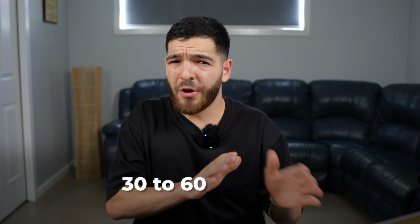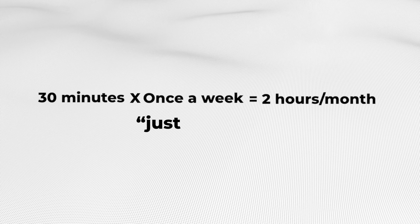The old process, 30 to 60 minutes per SWMS. Let's just be conservative and say 30 minutes per SWMS, all right? If a project manager is doing this once a week, that's 2 hours a month just on SWMS documentation. For a company running multiple projects simultaneously, multiply that by however many project managers you have.